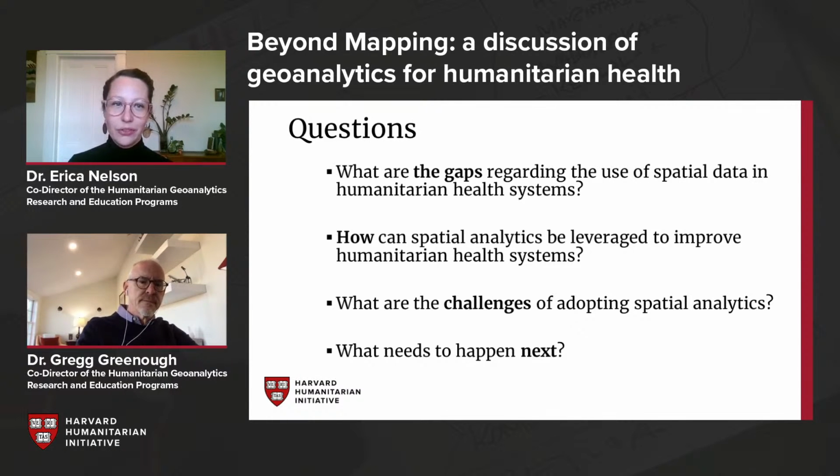Certainly. Well, since we've talked about the gaps so far, I think we could probably move on to the next question: how can spatial analytics be leveraged to improve humanitarian health systems? We've talked a little bit about how epidemiologists, logisticians, environmental healthcare and climatologists are using spatial analytics, but maybe we move further into some of these examples to be a little more concrete so that people understand exactly the potential and we can illustrate that for our audience. So do you mind moving to the next slide, please, Erin?